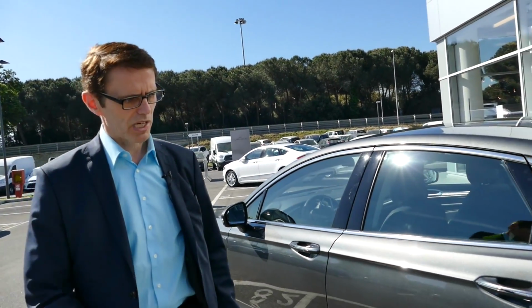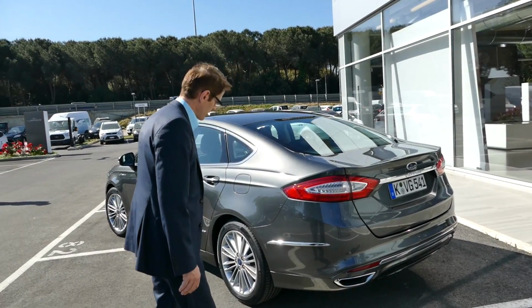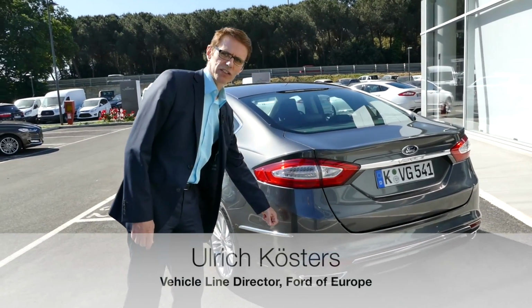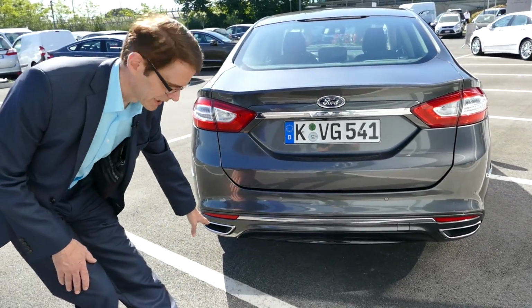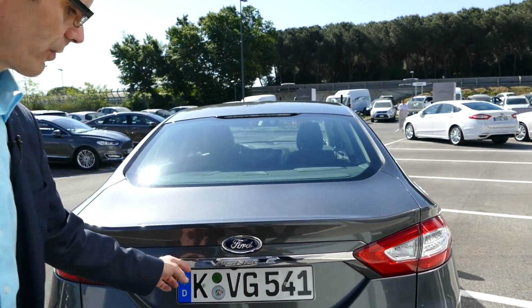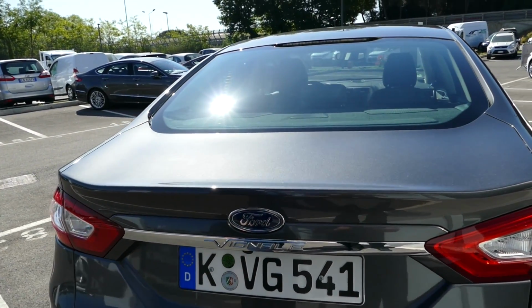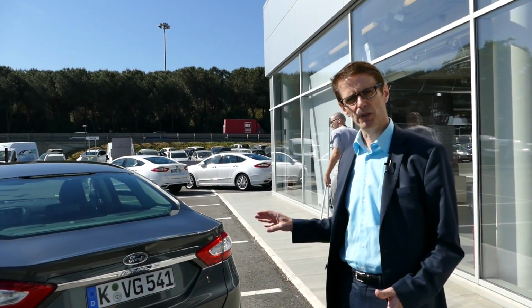If we keep walking around the vehicle to the rear, the chrome is following the contour from the doors. The line is slightly climbing up. So on the rear fascia, you see one, and you also see around here the two exhaust bezels, which are standard, also held in polished chrome. And then a chrome plate unique to the Vignale with the badge embedded, to just show Ford and Vignale go together as our luxury offering. So that's in a nutshell what makes up the new Mondeo Vignale from the outside.